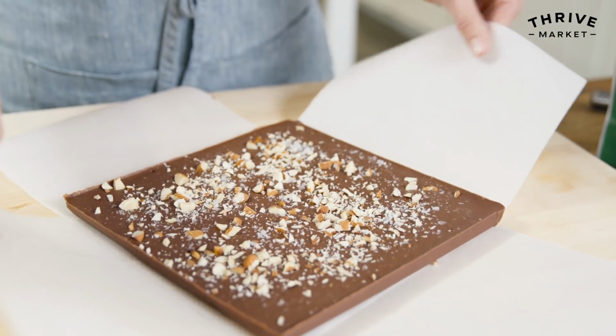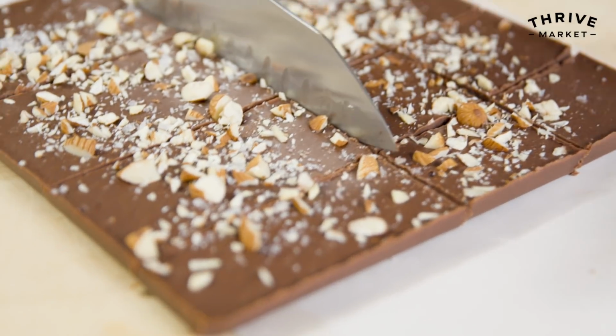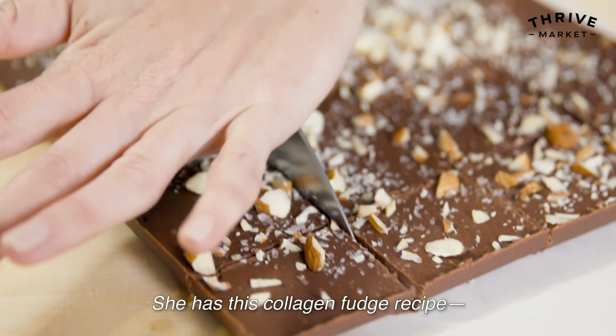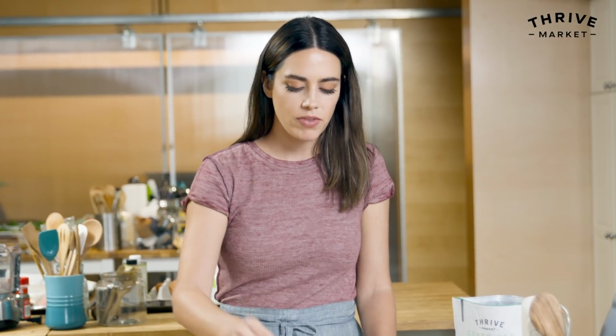So I've taken my fudge out of the cake pan and it's hardened up. Just like Nonna used to make. Just like my grandma Hemingway used to make. She has this collagen fudge recipe. Oh my God. Back from the 1800s. Should I try it? Little bites of chocolate. Chocolatey, salty, nutty. But I think it's a good guilt-free-ish dessert that has collagen in it.